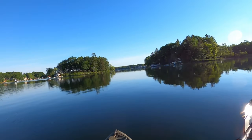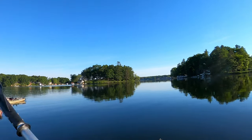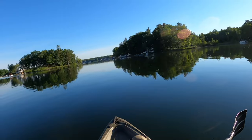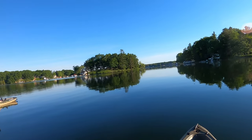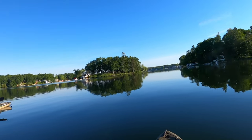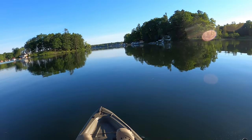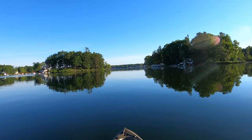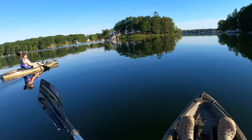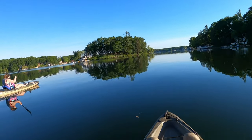The island almost. And looks like there's some buoys up there, and so it must be really shallow through here. I never did fish the right side of the Lake Mecosta. I only fished the left side. Very, very nice.